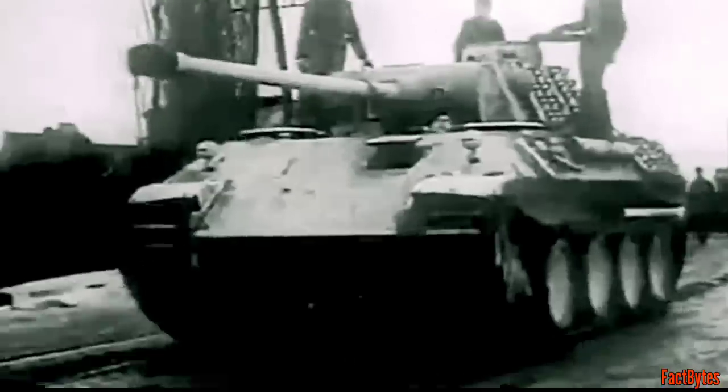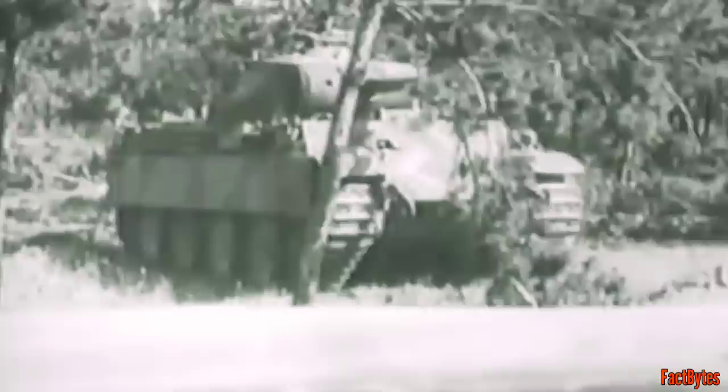The KWK-42 L70, the Panther's infamous gun, was a 75mm high-velocity cannon with a smaller caliber but a higher velocity than its contemporaries. This gun was developed primarily as a tank killer, with a high muzzle velocity and the ability to penetrate 150mm of armor at a range of 1 kilometer. The new tank was designed to be faster and more agile than the Tiger, and its name reflected this increased agility.